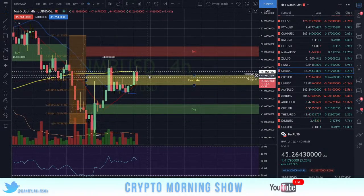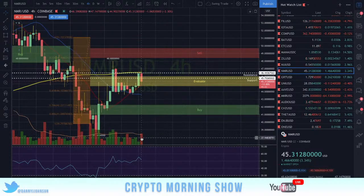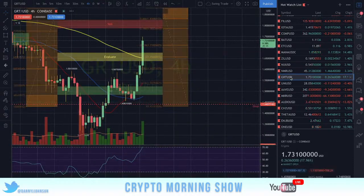Going on to NMR. NMR riding this 12-day moving average up, trying to push through that 100-day. So we got some compression going on there, but support at the 45.752, resistance at the 46.443. Try to get and close above that 100-day moving average. And volume is trending slightly above average, so that looks good. RSI, good shape.